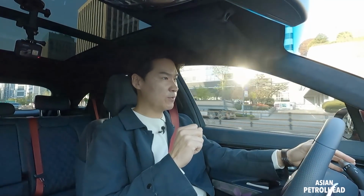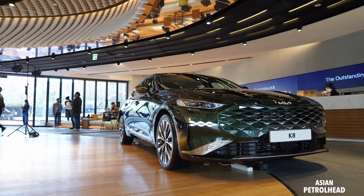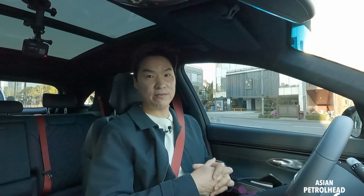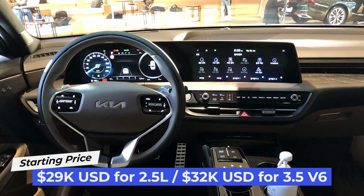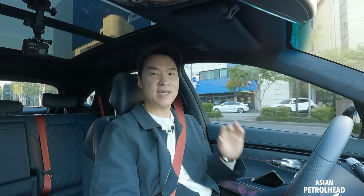And it will be the first front-wheel driven sedan which will feature an all-wheel drive system for the first time for Kia and for Hyundai as well. And Kia K8 will be sold with 3 different engine choices: 2.5 liter gasoline engine, 3.5 liter V6 and 3.5 liter LPI. And starting price, direct conversion, $29K US for the 2.5 liter gasoline engine, $32K US for the 3.5 liter V6. And it will be the first car to wear Kia's new logo, so let's go check it out now.